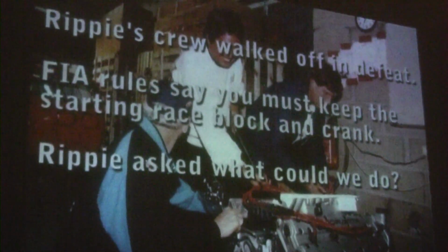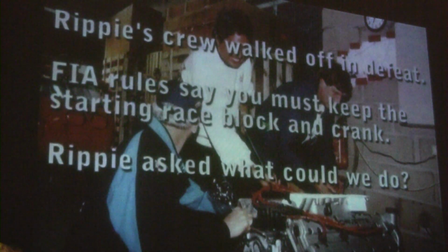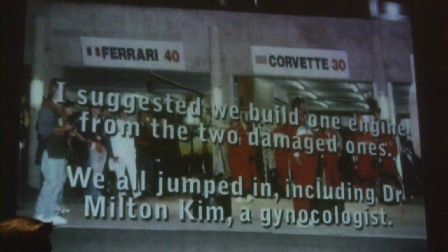There was the result of 3 laps. So we had a spare motor, but it was broke. Rippy asked me what we should do, and I said, well, let's tear 2 apart and make 1. We had a gynecologist with us. I worked on one, he worked on the other. We made it 12 more hours on the track.